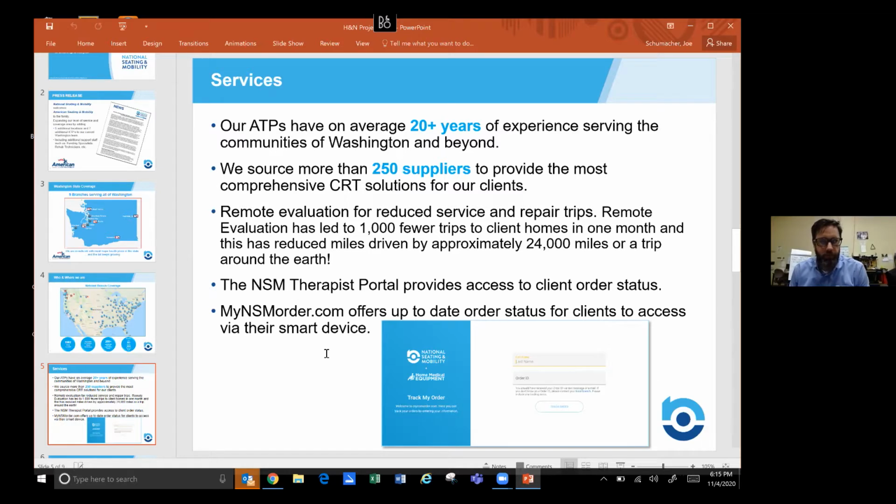So if we can identify the problem remotely before we even get in a van and come to your house, especially during the COVID situation, I'm sure we all agree the fewer times we have people in our homes, the safer an environment we've created for ourselves. So we have 1,000 fewer trips this past year from the remote evaluation tool that we're using called Rescue Lens. And that ultimately has led to 24,000 fewer miles driven, which is the equivalent of a trip around the world that NSM has just saved. So our green footprint just got smaller too.